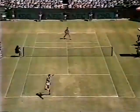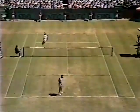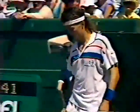Missed it. Beautifully controlled half volley, that was. It certainly was, Pete. He's had to play a lot of those under intense pressure from the returning of Pernfors. But he gets down so well to it, and again puts the pressure on Pernfors to come up with those passing shots. And over five sets, it's very hard to do.